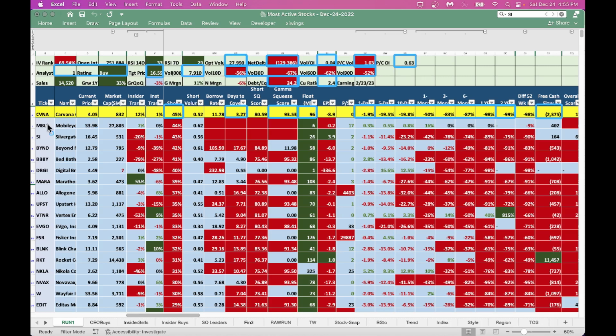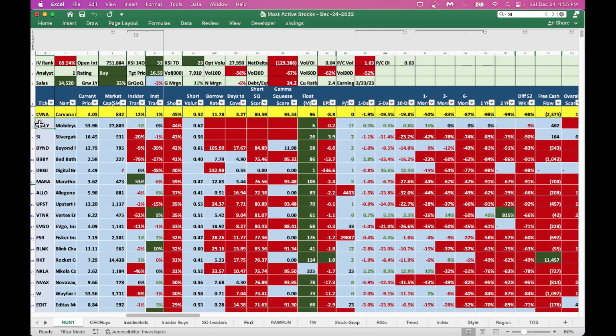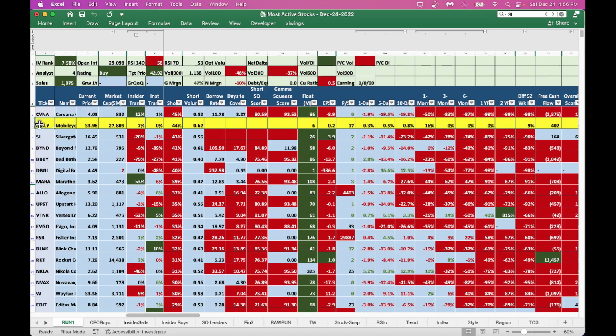And then you got Mobileye here. This is really Intel spun off this company here, and as you can see here, Mobileye has been going higher of late here. Look, it's been going higher in 1 day, 5 day, 10 day. Look, it's going high pretty well. Even 1 month it's been going high. On this one here, we don't have too much data because it's a relatively new spin-off from Intel.